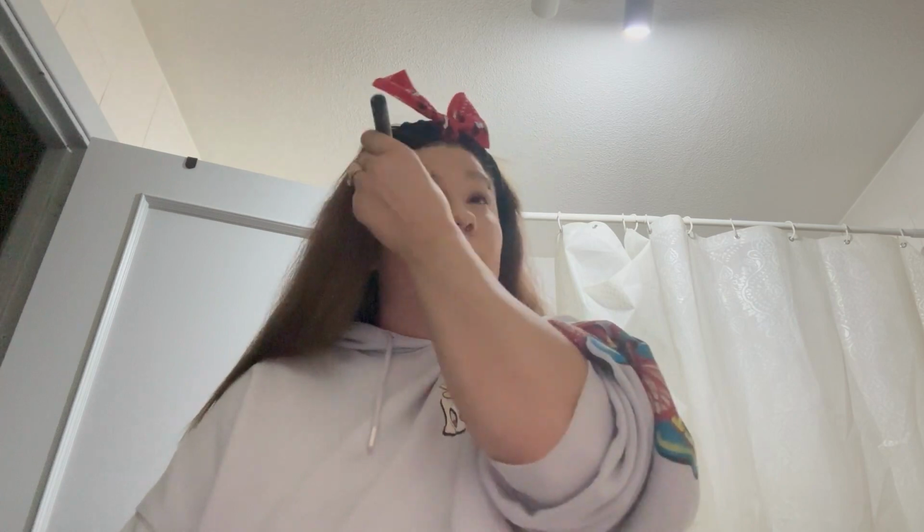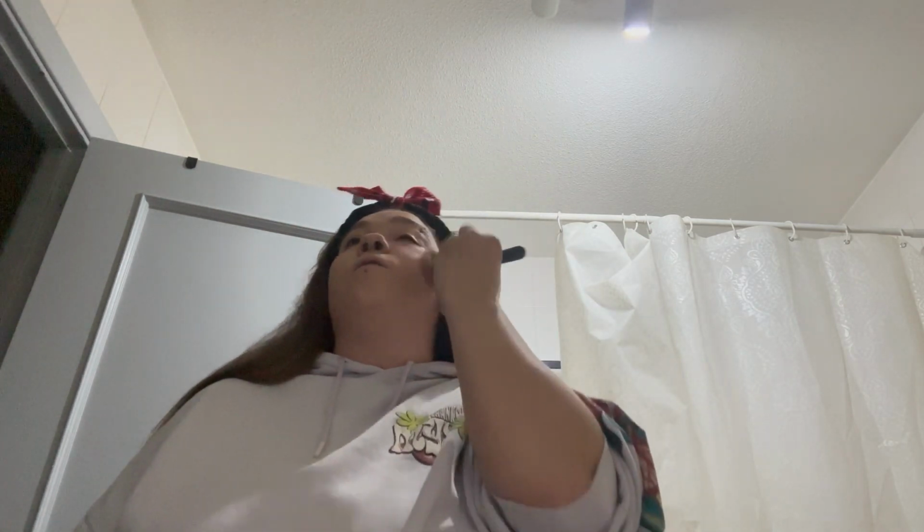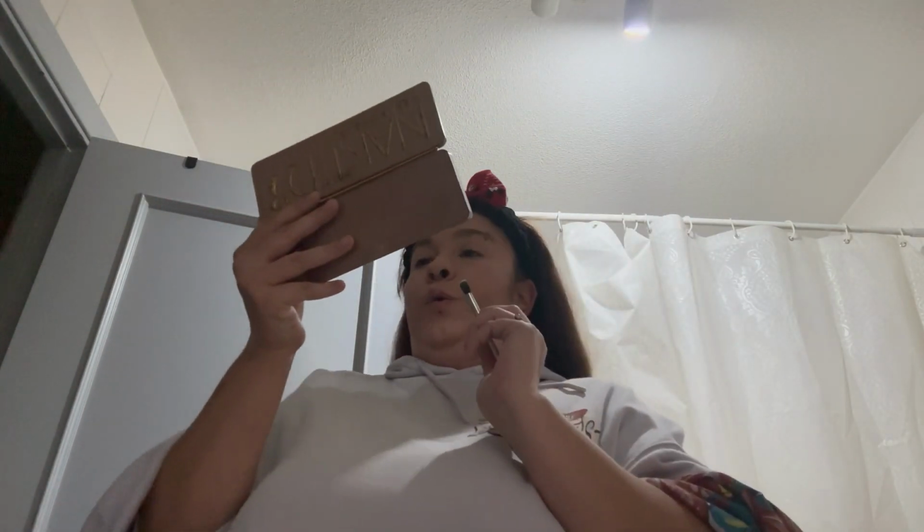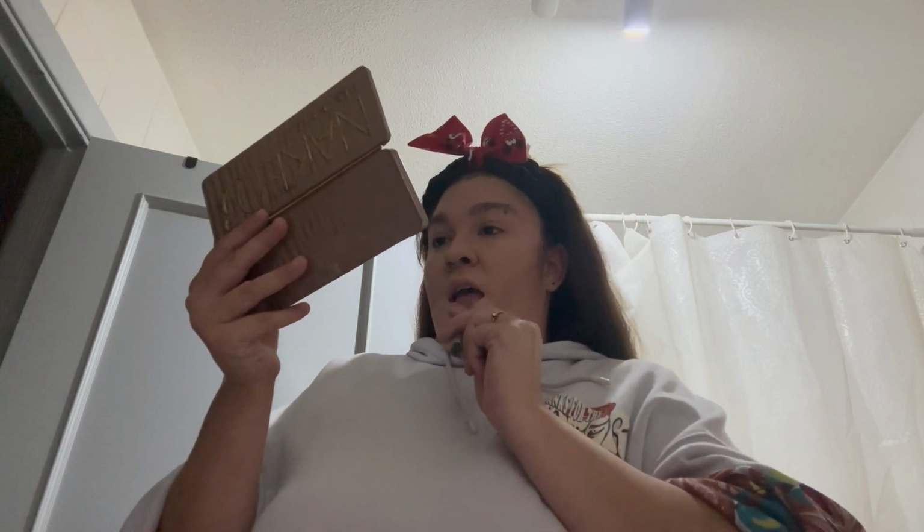Okay. And voila, setting powder is done. Face is looking amazing. Now it's time for, let's do eyeshadow. So I'm going to be using this Naked 3 palette by Urban Decay. I'm gonna go in with, what kind of eyeshadow would I wear? Yeah, let's just wear like a normal one.